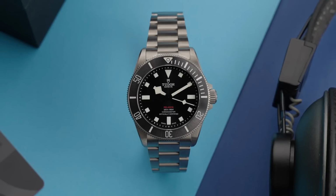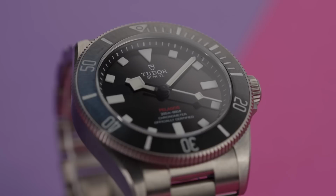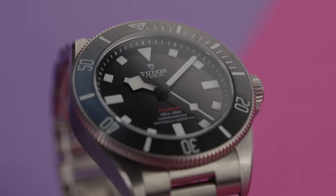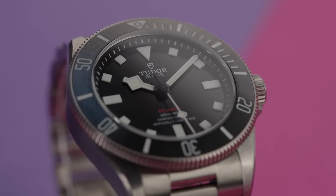It has red writing on the dial for the Pelagos text, which is a little bit of a vintage nod. And it also features a really interesting finish. It's like a sunray finish on the dial and the bezel. However, on the dial, it's extremely subtle. You have to move it in the light to really see it.